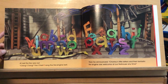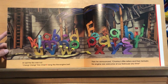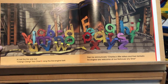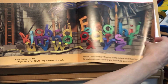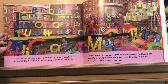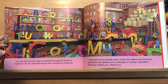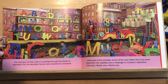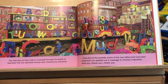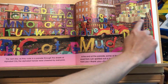Clang, clang, Fire Chief F rang the fire engine bell. Then he announced, "Charlie's little letters and their fantastic fire engine are welcome at our firehouse any time." The next day, as they rode in a parade through the streets of Alphabet City, the Alphabet heroes were cheered by everyone. At the end of the parade, some of the new letters that had been saved from ruin spelled out a message to Charlie's Alphabet. It said, "Thank you, thank you, thank you."